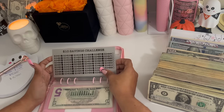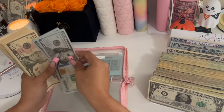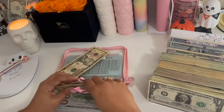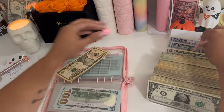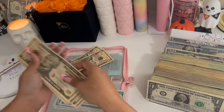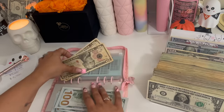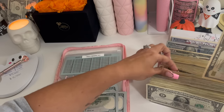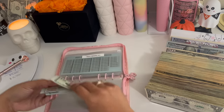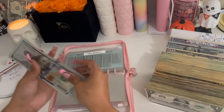So 210, which is correct. Okay, so in the tens, we have $420. So 1, 2, we already have 200. 10, 20, 30, 40, 50, 60, 70, 80, 90, 100. So we'll add a $100 bill. 10, 20, 30, 40, 50, 60, 70, 80, 90, 100. That's another 100. And we'll give it another 100. And then we have two 10s here, so we'll just give that a 20. Here we go. So we have $420, and that is correct.